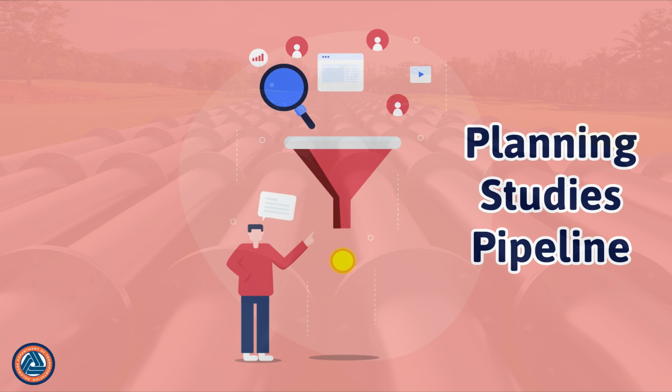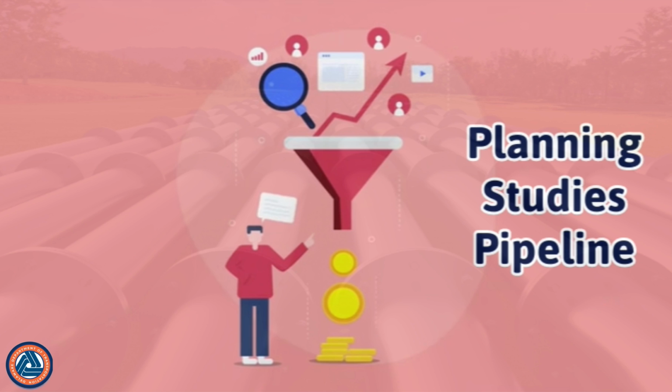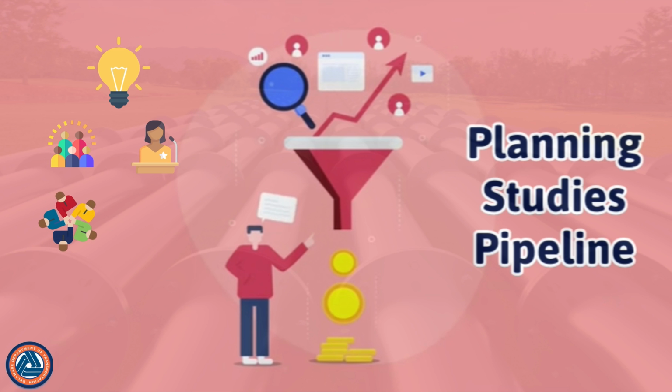The pipeline is where we identify transportation needs by gathering, sorting, and evaluating new project and study suggestions. Suggestions for a project or study can come from a variety of sources, including citizens, legislators, metropolitan planning organizations, counties, or even DelDOT itself. Suggestions usually identify some type of transportation need, such as road insufficiencies, safety enhancements, or new infrastructure.